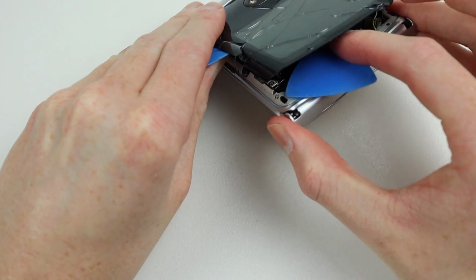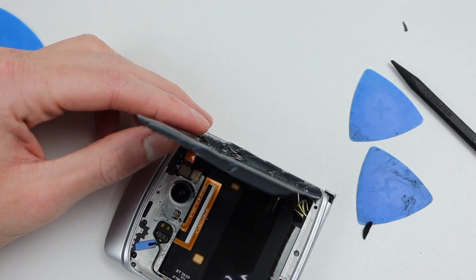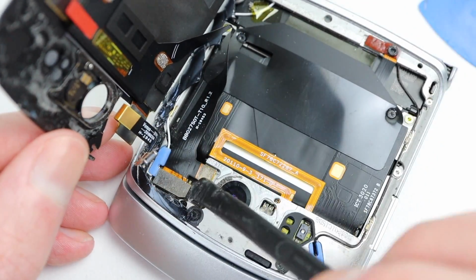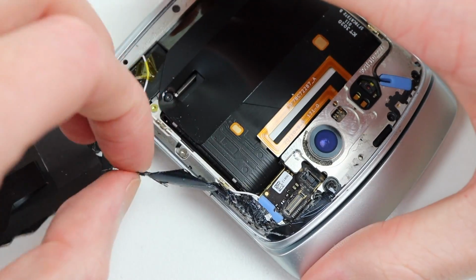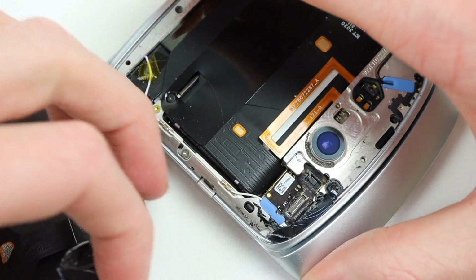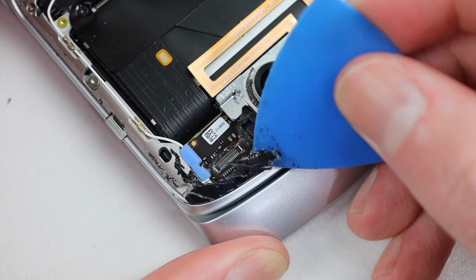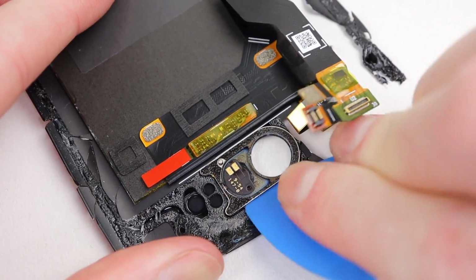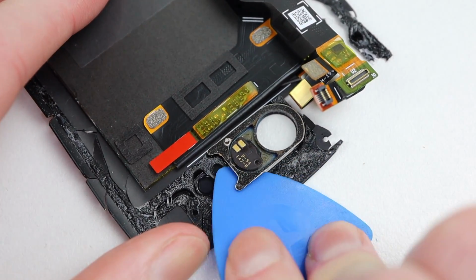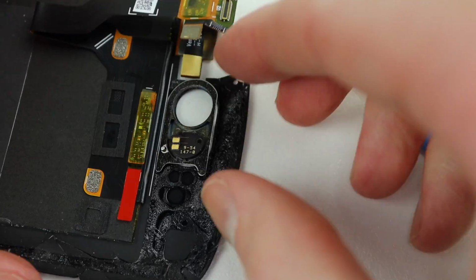After some careful prying, the display can be lifted up and folded to one side so that we can disconnect those previously mentioned display cables. After they've been unplugged, we can remove any remaining glass left behind by that old screen. On that old screen is the camera bracket and LED flash, which we'll need to take out and save for later as it will need to be attached to the new display panel.